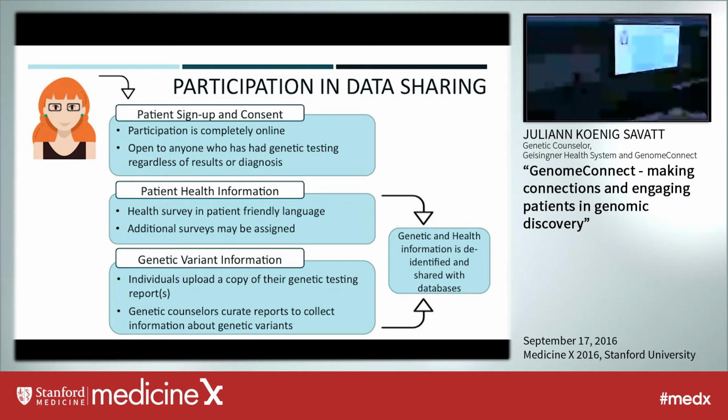After all of this information is shared with GenomeConnect, the information is de-identified. So we take off name, birthday, anything that makes us know that it's that person, and share it with that same database that researchers, laboratories, clinicians are sharing with. Ultimately, this sharing can help us to better understand what those genetic variants mean, better characterize these conditions, and ultimately down the road, hopefully better have a sense of what treatments to do, what management we can offer, what resources we can give to these people.